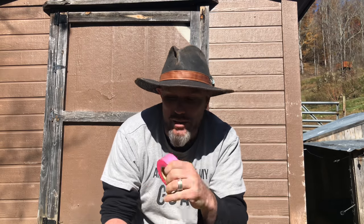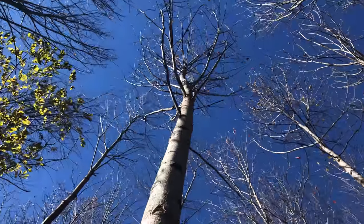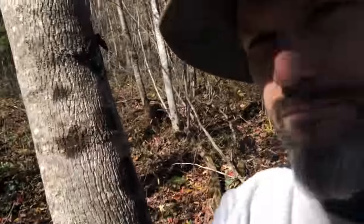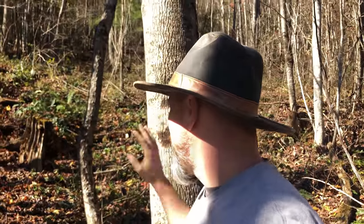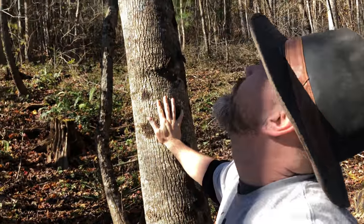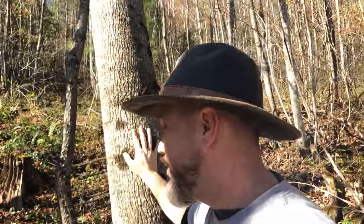And the third resource I'm looking for today are dead trees that I can use for fence posts. So let's go ahead and get into the woods and see what we can find. Here's a great example of a tulip poplar. Pretty easy to recognize. I don't need to tag any of these.